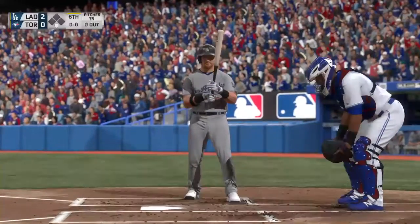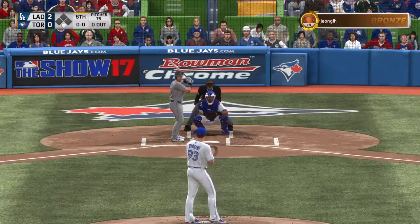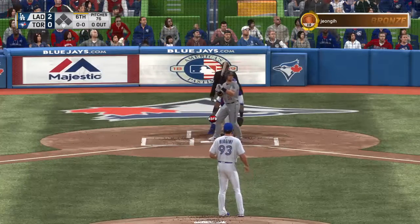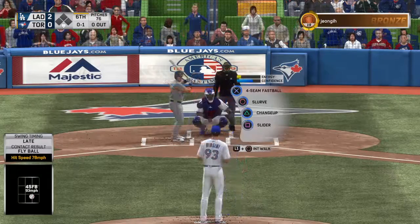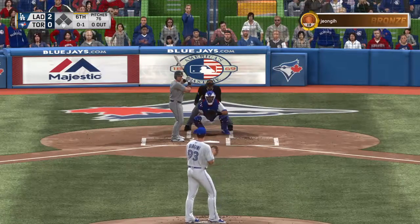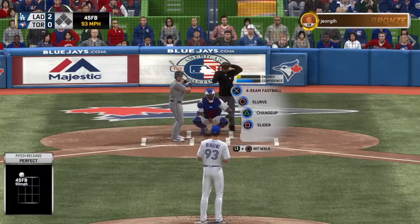Cole Calhoun will stand in now. He's 1 for 2 in the ball game. Right fielder. Ready with the first pitch. Here it comes. Ball hit high and foul down the left field line. It's strike one. Here comes the 0-1. And a fastball just a bit up.